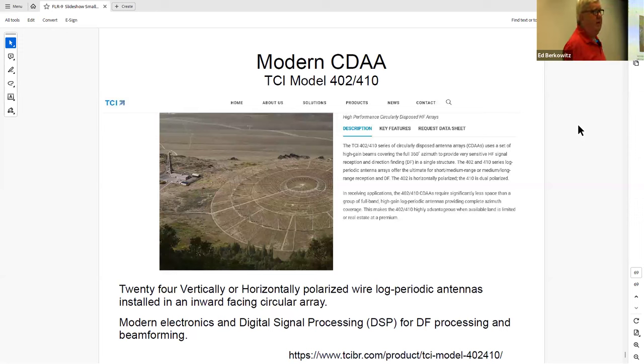Yes? What are they using today? Well, here's the thing. You can do DFing with a lot simpler equipment. If you go to the FCC monitoring stations, you will find an array of antennas. There will be 9 antennas in a triangular array. There's a base antenna at the vertex of this equilateral triangle. There's a pair of antennas out about 30 feet, another pair out about 60 feet, another pair out about 120 feet, and another pair out about 300 feet. That is a 4-band triple channel interferometer system.